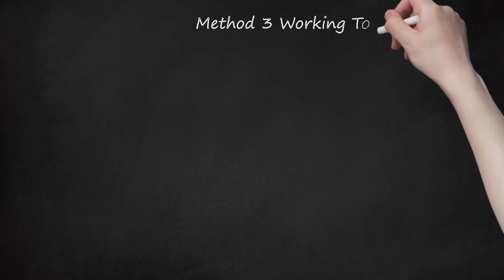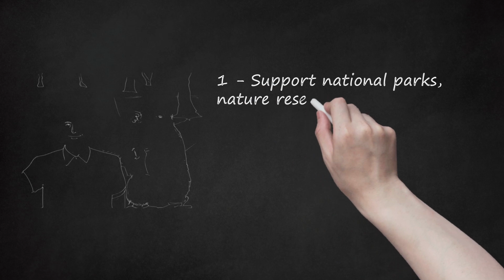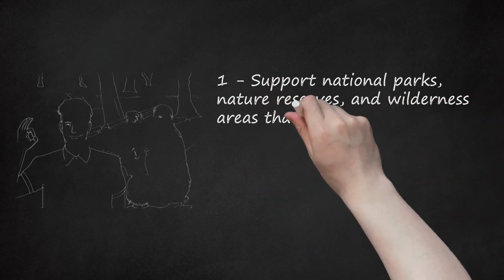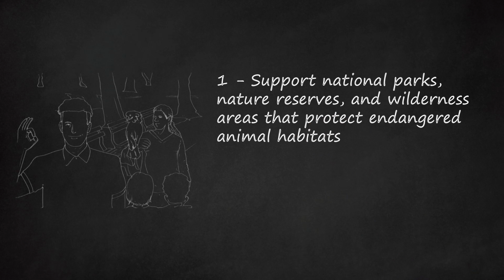Method 3. Working together. 1. Support national parks, nature reserves, and wilderness areas that protect endangered animal habitats. Visit them, spend money there, or volunteer at one. Teach kids about protecting endangered species. Many parks have special programs and tours for children.